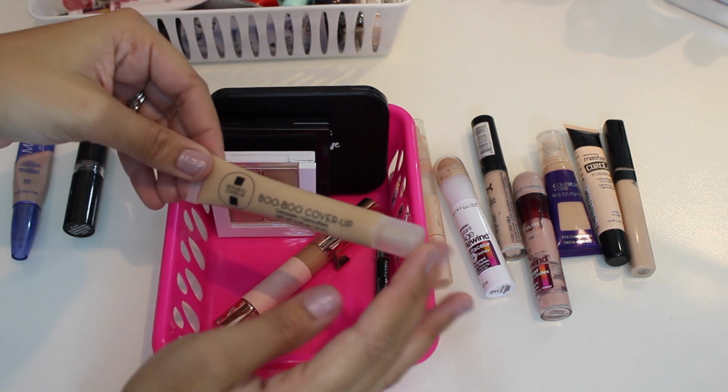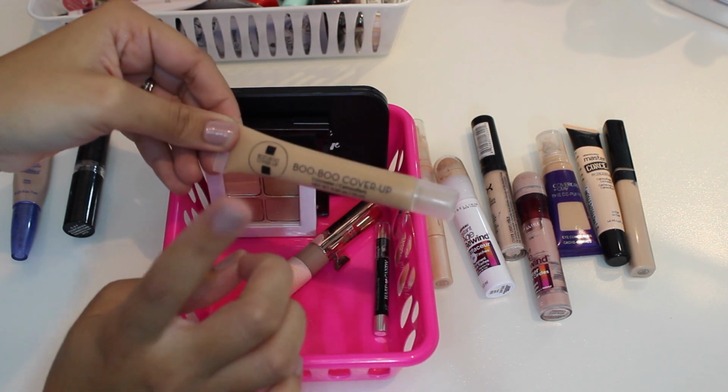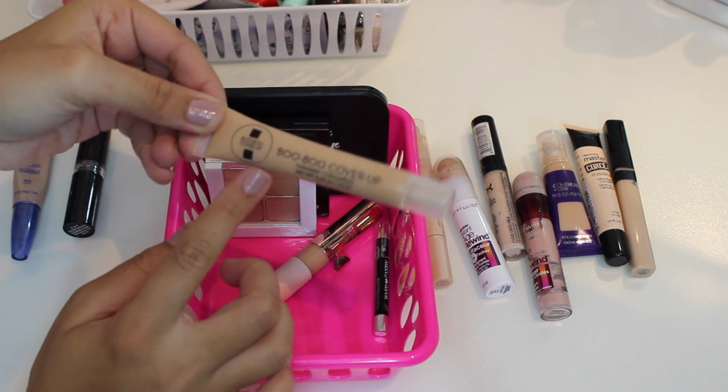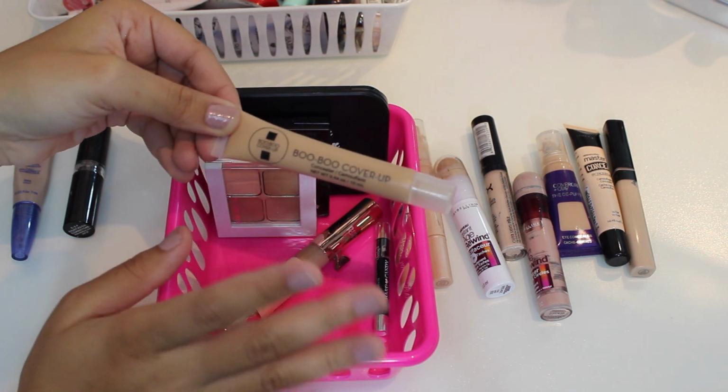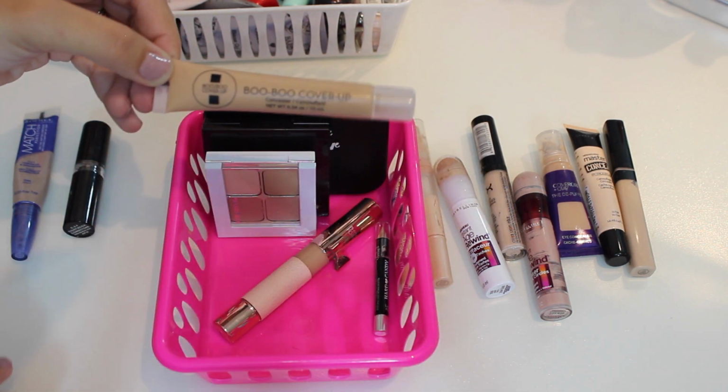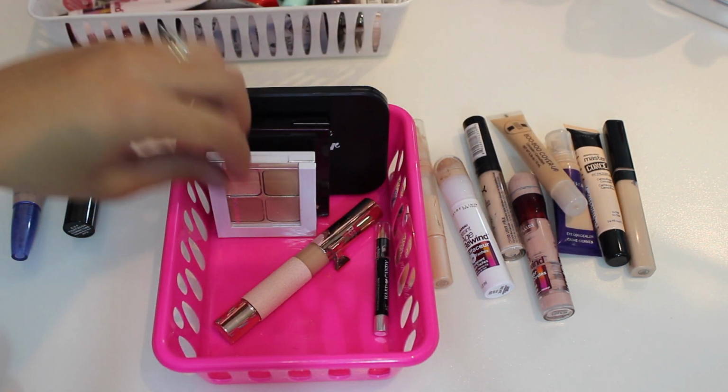And then this is the Boo Boo Cover Up Concealer, which I got from Ipsy or BoxyCharm, and I really like this stuff, so I'm going to go ahead and keep it because I probably only used it twice. This is definitely one that I know I'll want to grab once I'm done with my Master Conceal, so I'm going to keep that one.